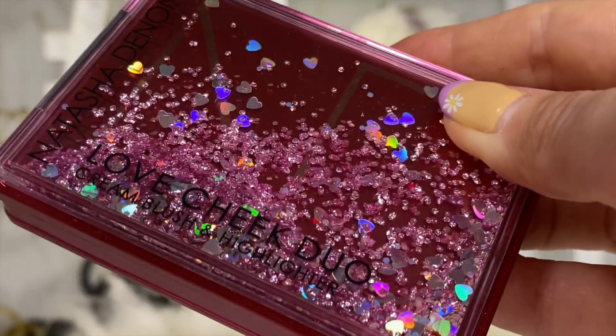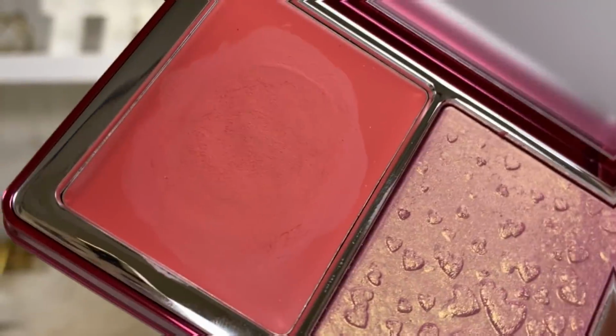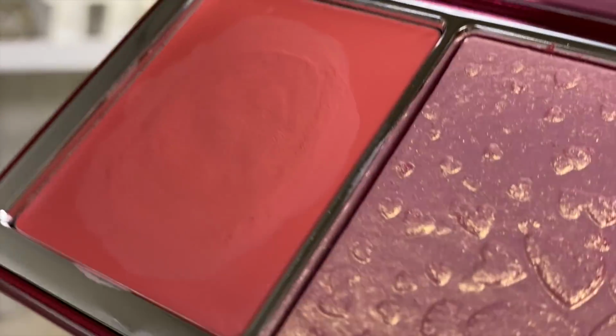Okay, cool. Shall we talk about my favorite blush from 2021 thus far? Can you guess what it is? I won't make you wait, I'll tell you. It's the Natasha Denona Love Cheek Duo Cream Blush and Highlighter. Never mind the highlighter. The highlighter is great, but it's not as great as this cream blush.